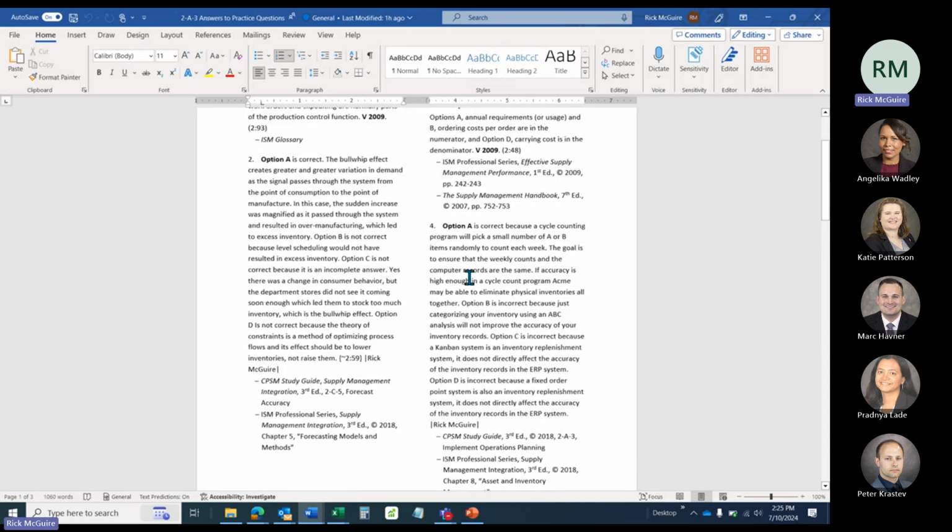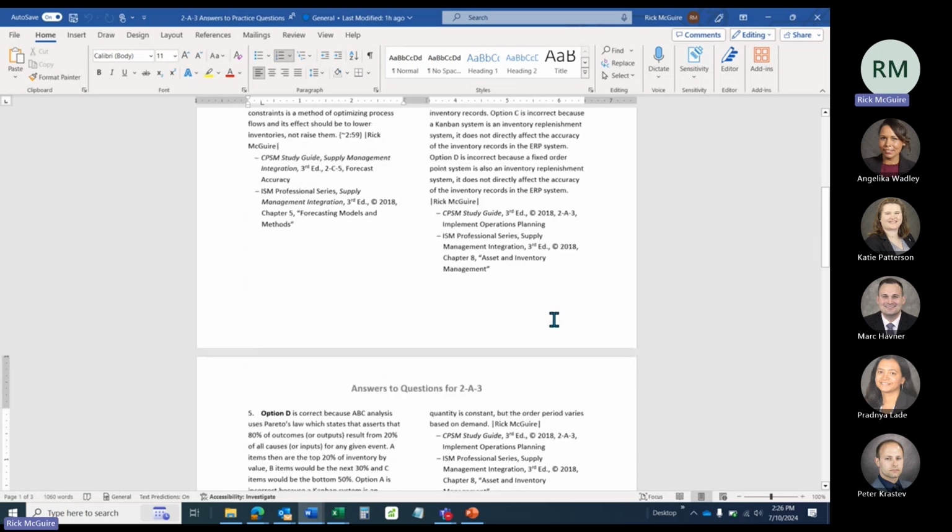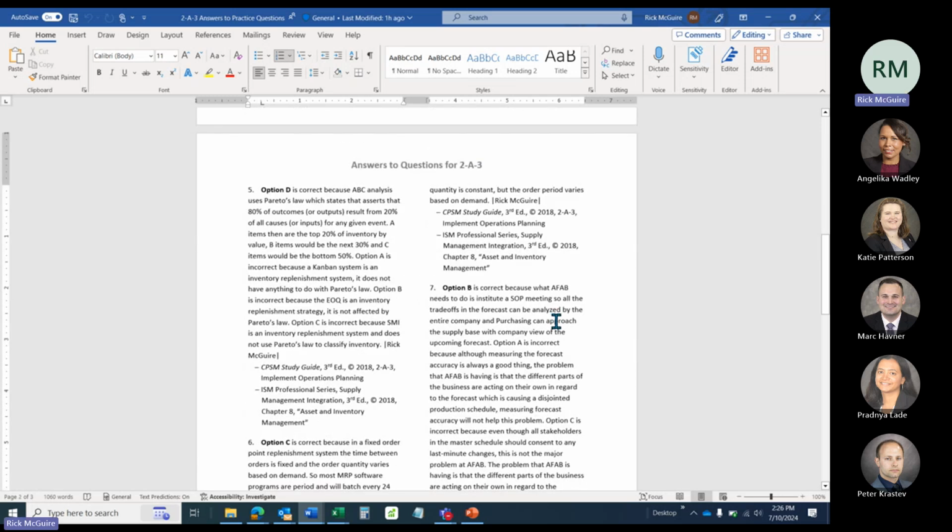4 is Alpha. A cycle counting program will pick a small number of A or B items randomly to count each week. The goal is to ensure the weekly counts and computer records are the same. 5 is Delta. ABC analysis uses Pareto's law, which asserts 80% of the outcomes result from 20% of all causes.